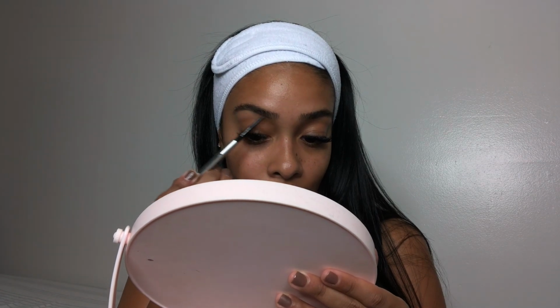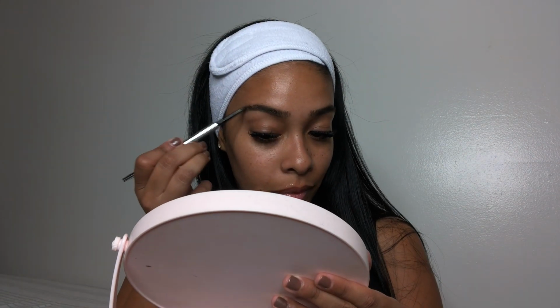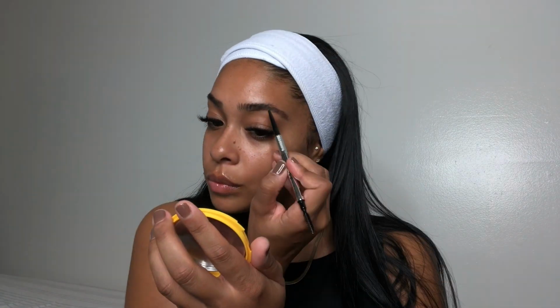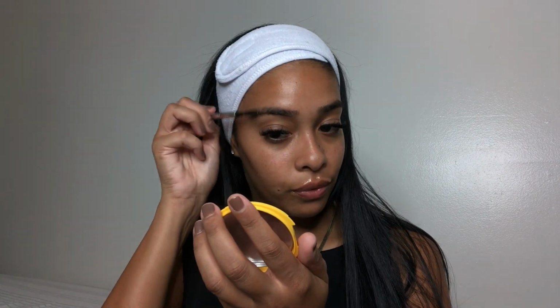Maybe I should bring it out a little bit closer. Wow, real personal. Ever so gently, I start going along the natural shape of my brows. And I just mimic my eyebrow hairs and I stroke them in that way. I guess what I was trying to say is small strokes, light strokes, light strokes. I'm going to brush my hairs downwards, and then we're gonna do the top of the brow.